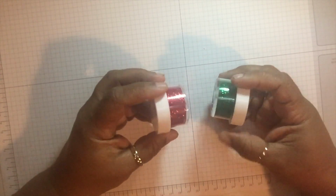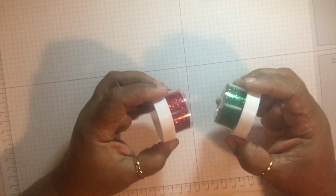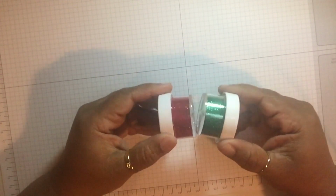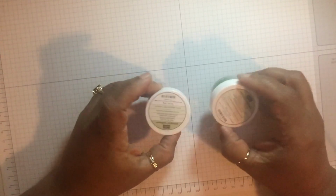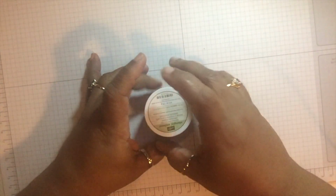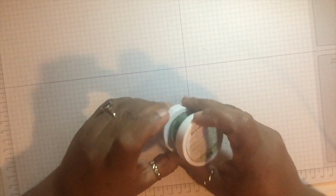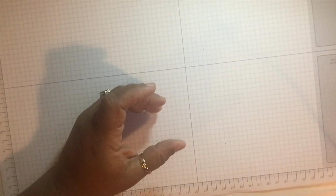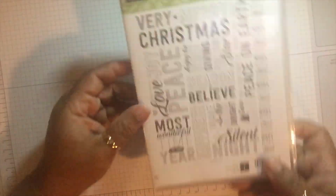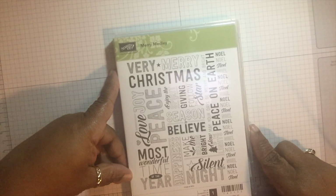Most of the items that I'm going to show you tonight are more like a Halloween haul, but I did get a couple of items that are for Christmas. But I'm going to do another video later when I order some more things for Christmas. So, green and red embossing powder. That's great. And here is the Merry Medley Christmas stamp.